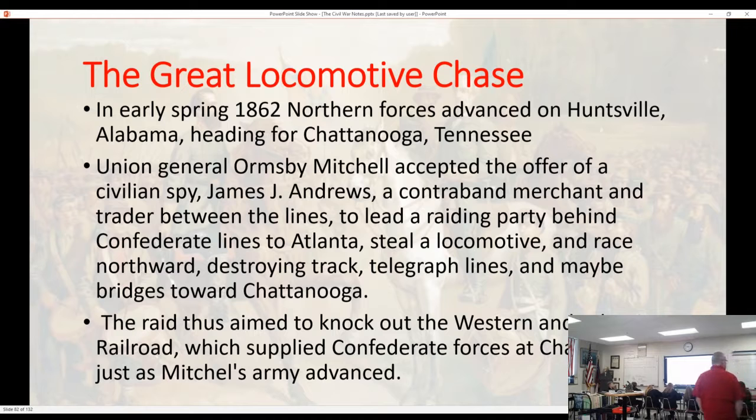And he comes up with a plan. It's actually a pretty good plan. His plan is to lead a raiding party behind Confederate lines to Atlanta, steal a locomotive, and then take that locomotive north toward Chattanooga, cutting telegraph lines, destroying the railroad track, burning bridges, so that the Western and Atlantic Railroad cannot be used by the Confederate Army to reinforce Chattanooga. It's a pretty good plan. And it almost works. But it doesn't. Unfortunately for Andrews and his raiders, it doesn't work.